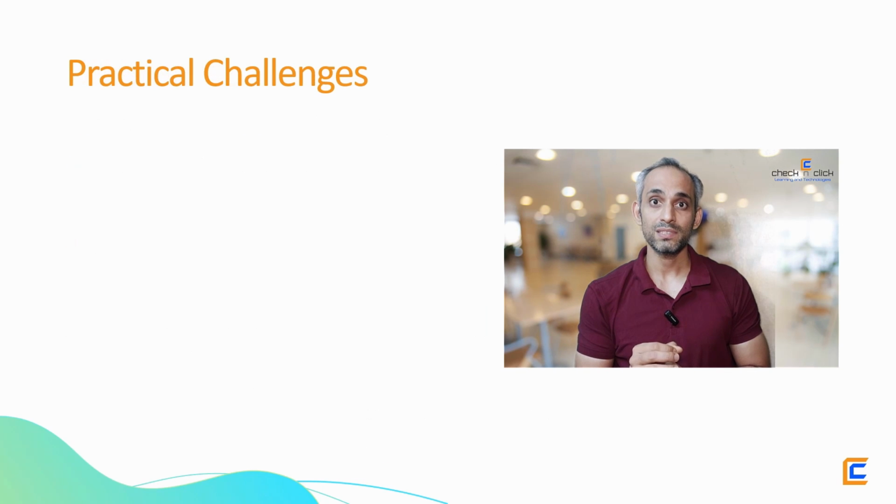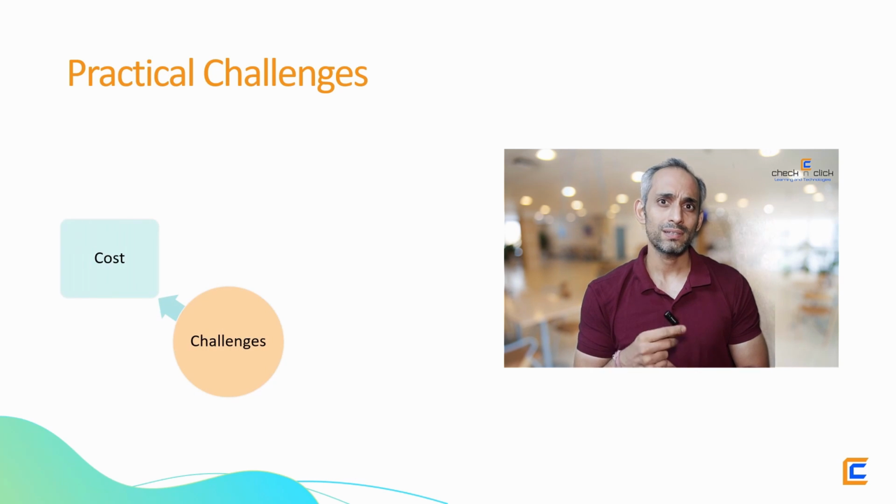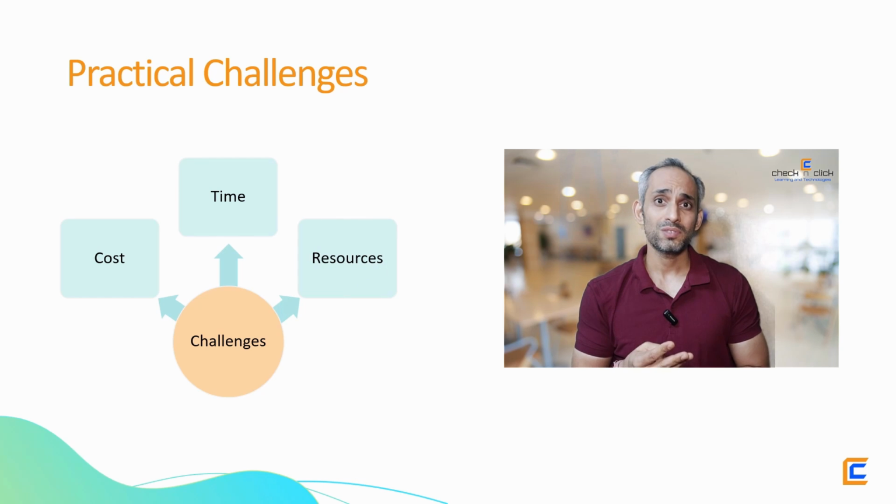Next, let's examine some challenges associated with implementing the two learning experiences. Both gamified and game-based learning strategies offer great benefits but do pose some challenges. This is the reason why every course is not gamified despite the great benefits that these strategies offer. The three main challenges are cost, time, and the resources required to develop courses based on these strategies.